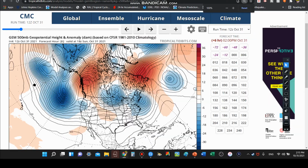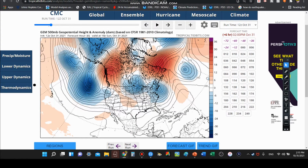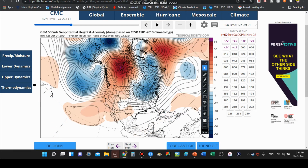All right, let's get to some models now. We've got the Canadian model up first, so you can see the pattern over the next 10 days to 2 weeks or so. We have some other models lined up as well. So here's the Canadian model, and you can see what's happening.